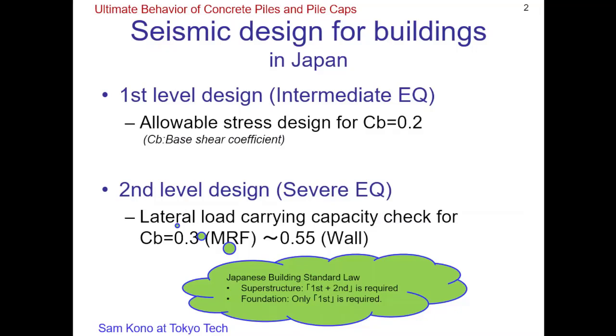We made a big revision in '81. The design up to that point was allowable stress design. Until '81, we were designing the building for the intermediate earthquake, using the allowable stress and stopping there. So we don't know how it's going to fail under the large earthquakes.